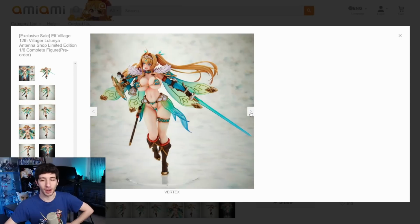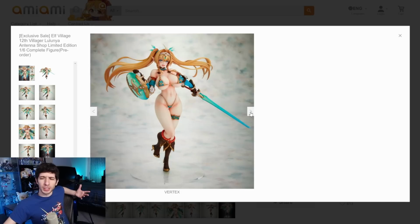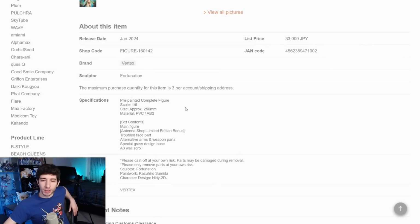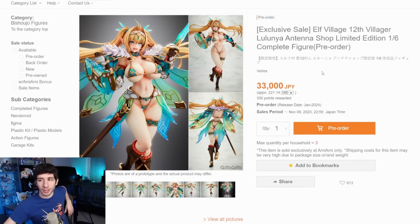I really do. I don't have any of the other elf girls in this line. I don't know if this is the one to start. She looks really tall. I don't know if that's actually the case. Also, I'll give you the butt shot right there because pretty damn good butt sculpt. She is 250 millimeters. That seems pretty normal, right? But I don't know how that compares to the other girls in the line because they're all very different.